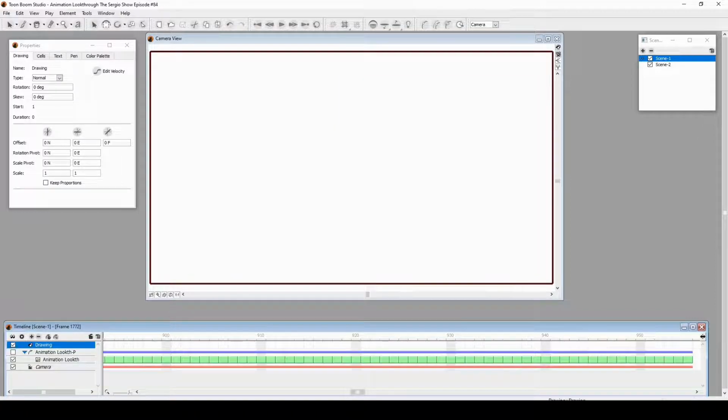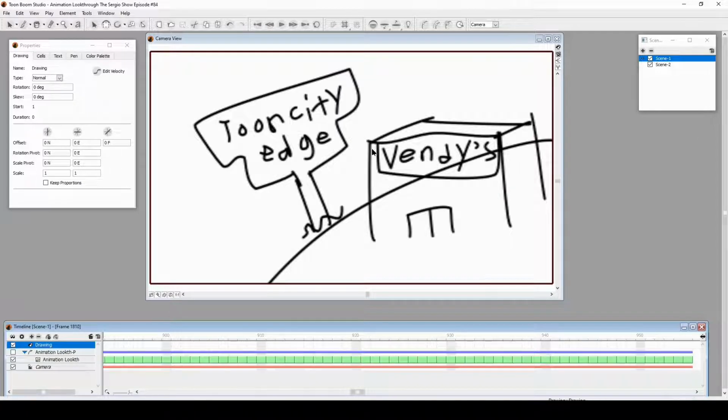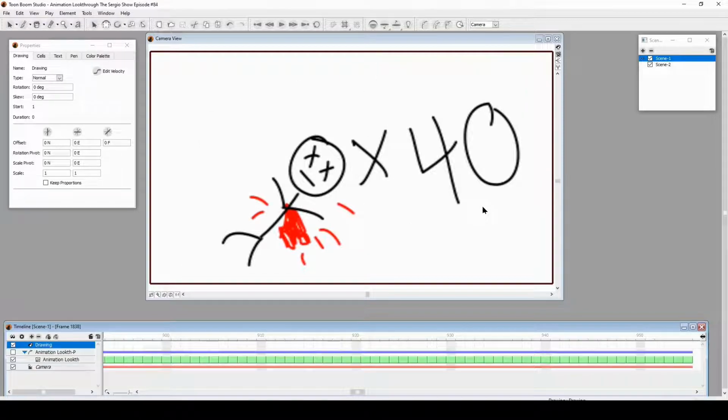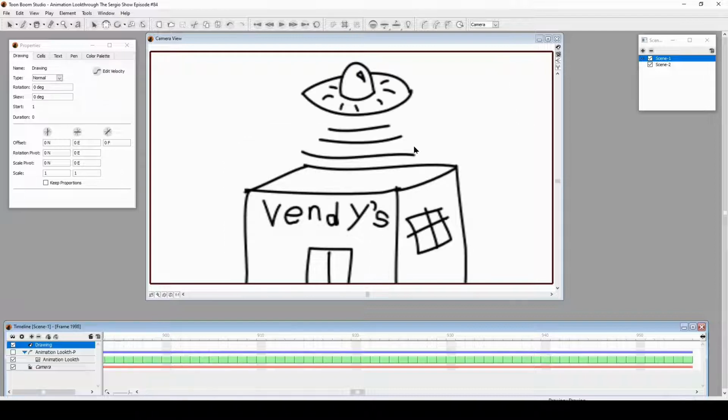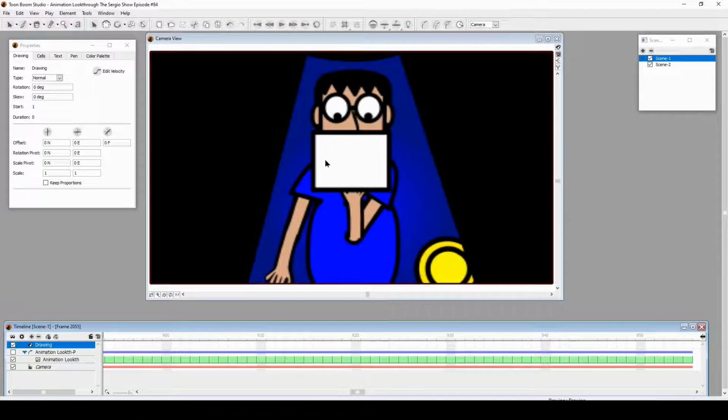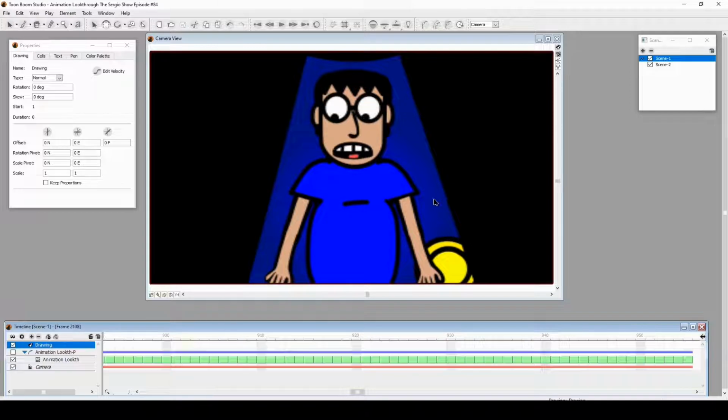Now, this upcoming shot had a lot of detail. Look at all that detail. Trying to give out the exposition of all these things. Very funny. I just want to add all the cliches on how it can be evil.